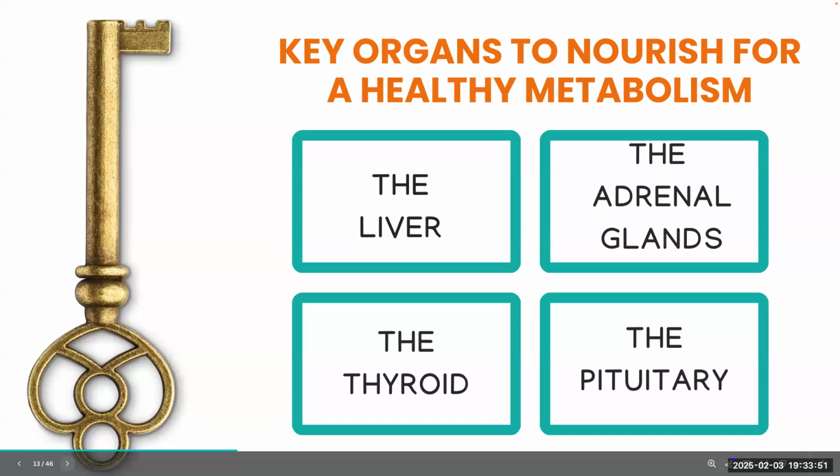After that 3rd class, we're going to jump right into a deep dive into hormonal imbalances, then a deep dive into gut imbalances, then a deep dive into immune imbalances, but only the imbalances linked to metabolism.